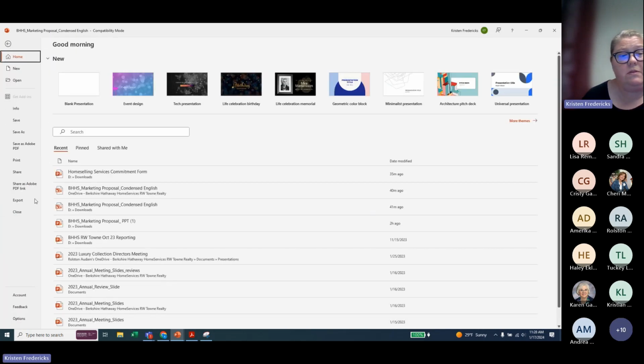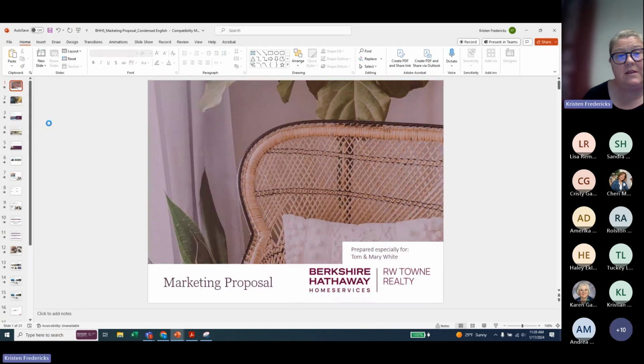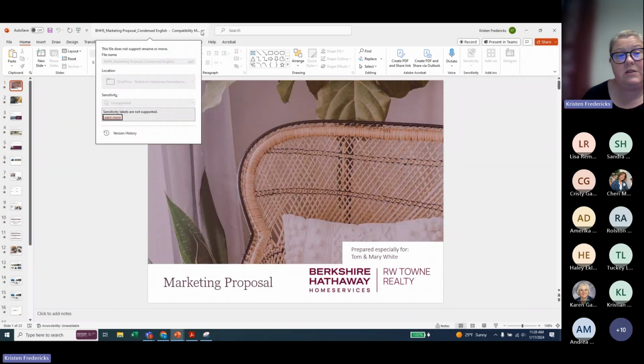One of the things I want to show you though, you do have the ability to save. So I'm going to go ahead and save this. And if I go up to the very top where it gives me my file name, it's going to give me a couple of different options for where I would like to save this. I've actually saved this to my OneDrive. Every single agent in the company has access to OneDrive through your RW Town office account.